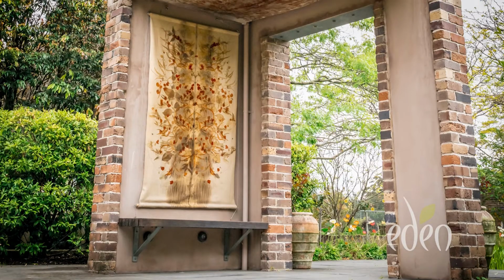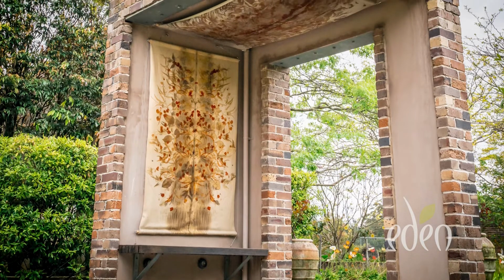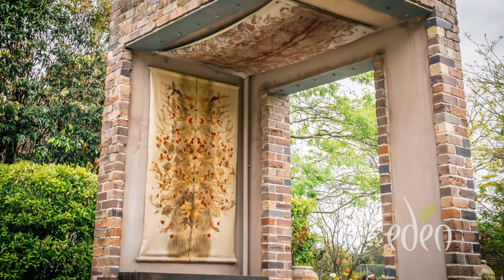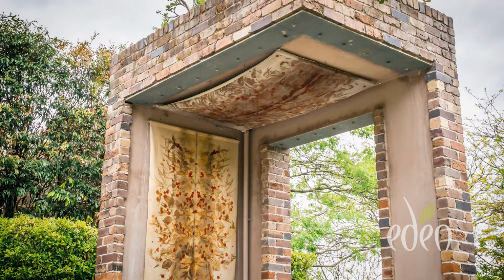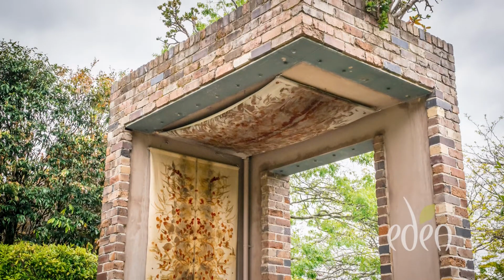So with the installation that I'm doing today, I'm using the arches to create a type of shelter using the wool panels and reflecting upon a sense of a safe space for everyone.